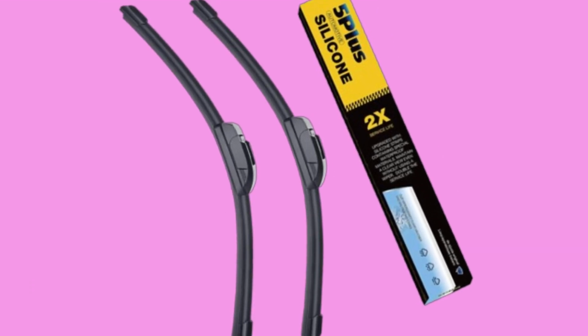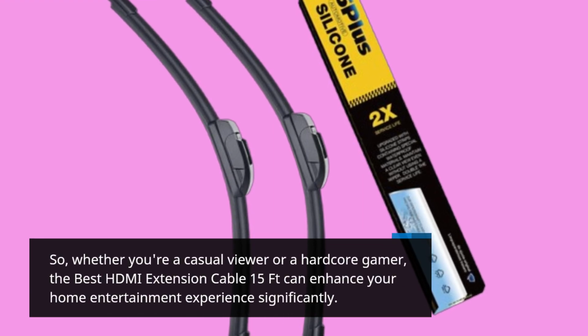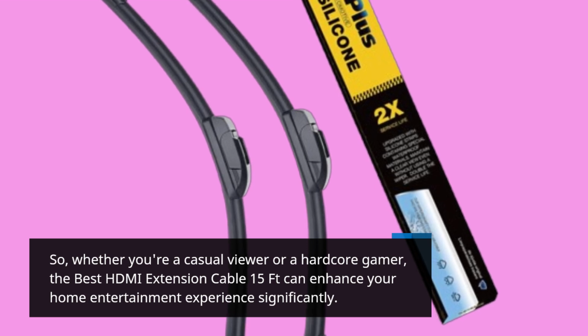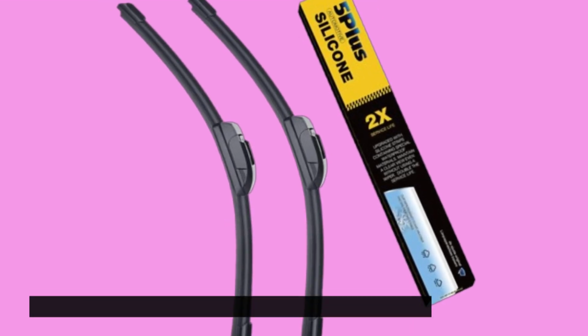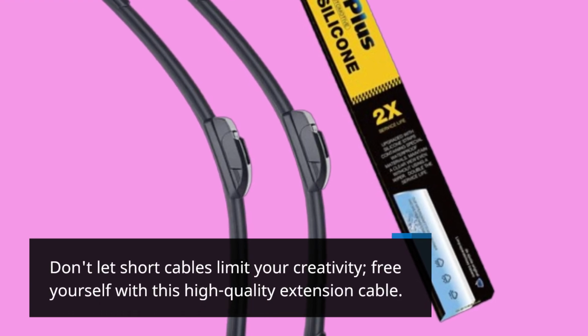So, whether you're a casual viewer or a hardcore gamer, the best HDMI extension cable 15FT can enhance your home entertainment experience significantly. Don't let short cables limit your creativity. Free yourself with this high-quality extension cable.